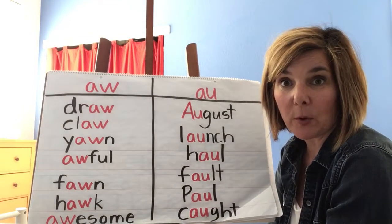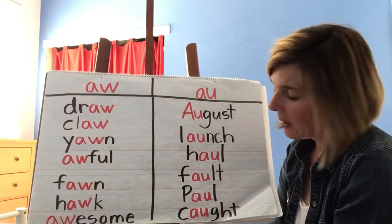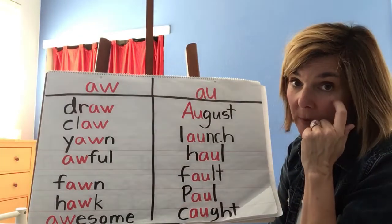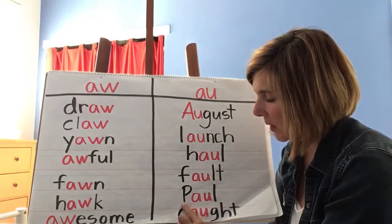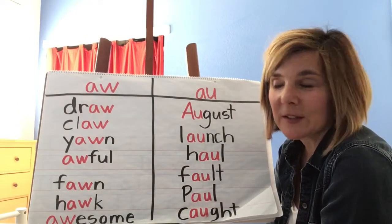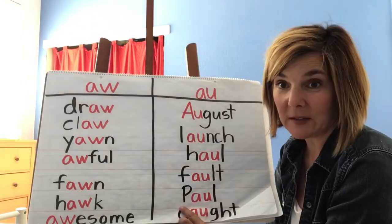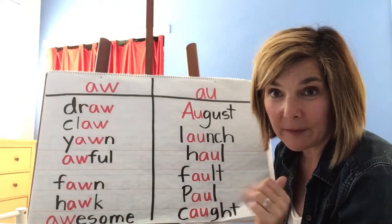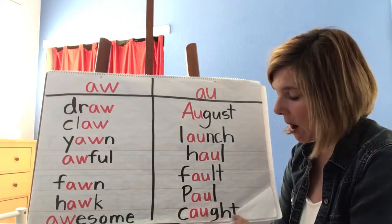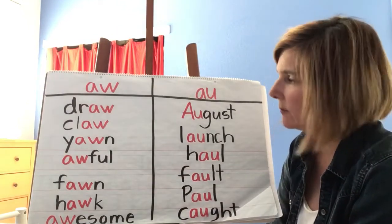The glass broke. Fault. And the next word, I use an uppercase letter. That means it's going to be a proper noun and it's somebody's name. Can you read it? Paul. Actually, we have a student in our class whose name ends with that. So her last name is Paulson. Are you there, Emily? And the last word, did you read it? Caught. Caught. He caught a fish.